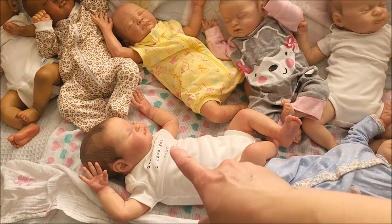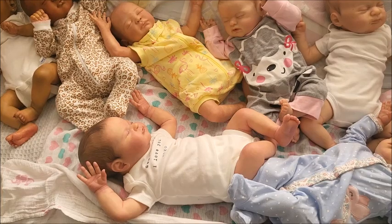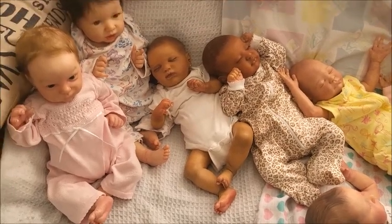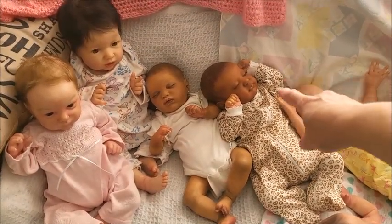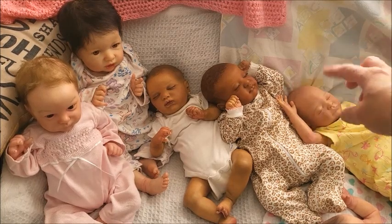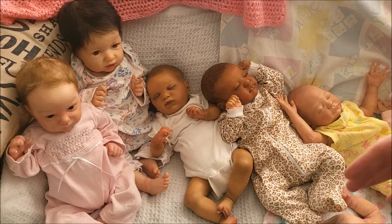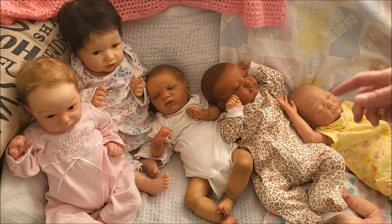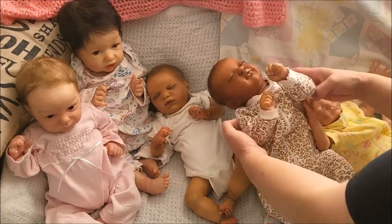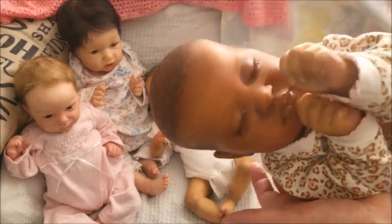There is my newest Max sculpt that I named Leo Devon, and he has painted hair. And then this one is the Cami Rose kit, and I named her Amaryse Safira. Amaryse is also from the show, you know, and Safira, I just like it together. She has painted hair, which is really wonderful. This is her painted hair. Oh my goodness, she's so cute.